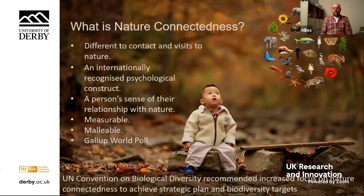So what is nature connectedness? I think the key thing to get across is that it's different to contact with nature and visits to nature and spending time in nature. There's a very large body of research that shows how being in nature and visiting nature and spending time in nature is good for health and well-being. But nature connectedness is about that close relationship with nature. And maybe you might think of it as love for nature.